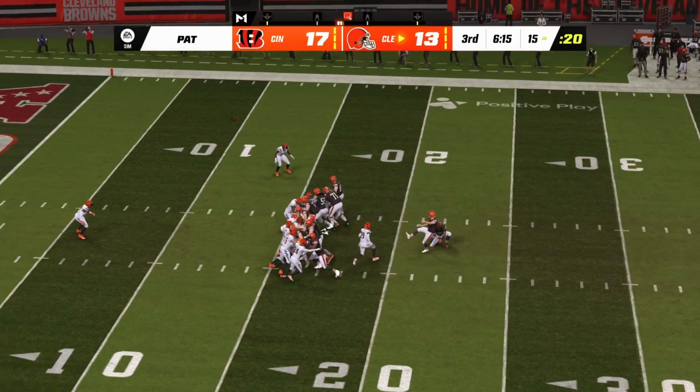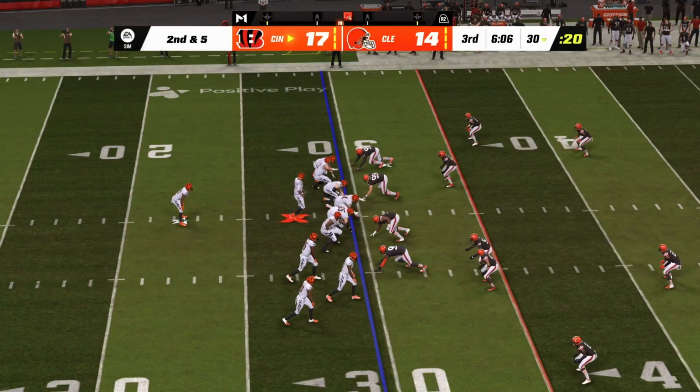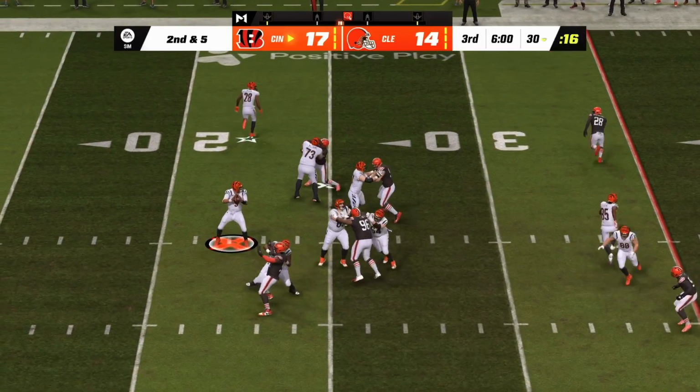I like how they stuck with what got them there, right? The big pass play, got the momentum plays, run some clock, allow their defense to get a chance to catch their breath, settle down, and relax a little bit after they just gave up a score.